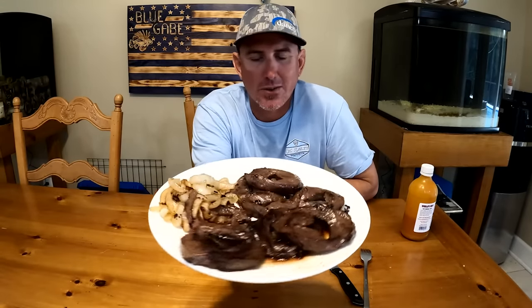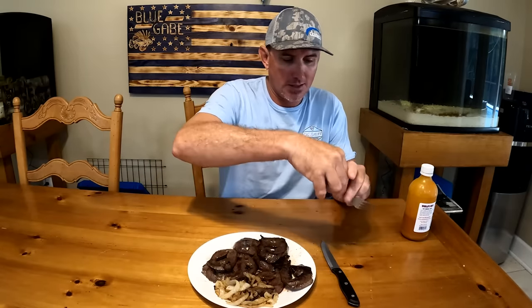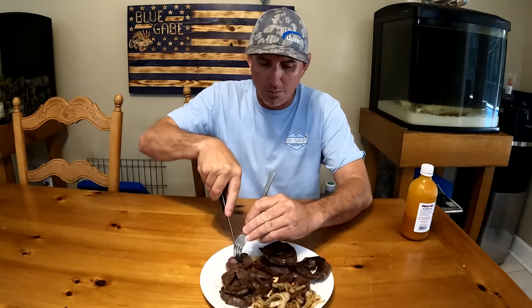It's funny because I catch myself thinking this is some kind of crazy primal meal, when in all reality, this is the most natural thing you could eat. I don't think primal is the right word. I think it's normal and it should be in all of our diets. Good, healthy, wild, organic meat, no hormones, no steroids, no nothing. I'm going to try it plain first.